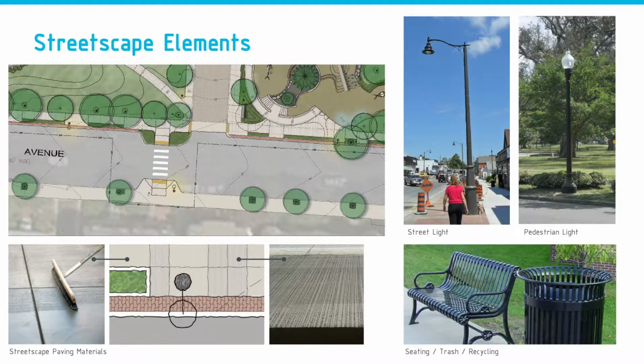And then again, we'll be incorporating street tree species on both sides of the sidewalk that will complement the existing species and help diversify the trees that are there. We know that there are some ash there that are under threat, so we don't want to continue that pattern.